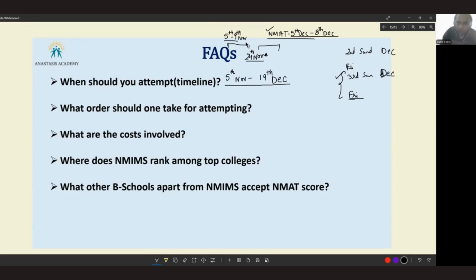So whether you choose to go down this path or this path, my personal preference is this, but somebody choosing to go down this path is also understandable. It will not be better.